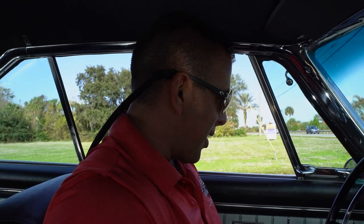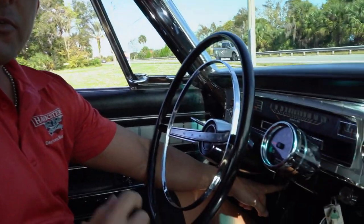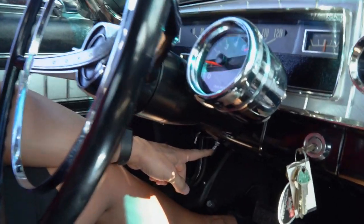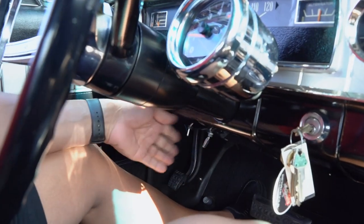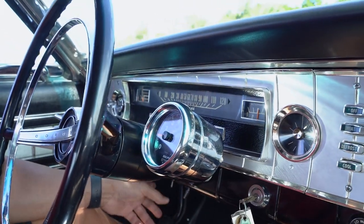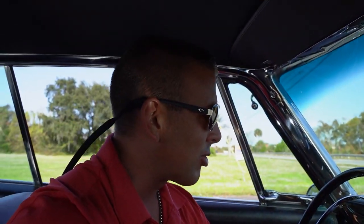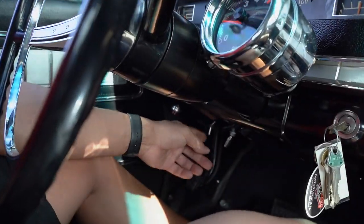Let's see, so many things to point out on this car. So you have an electric fan down here, okay? There is a fan off the motor, but there's also an electric fan. We're not gonna use that today. That's if you got a big motor underneath the hood of this car, so if you get stuck in traffic, kick on the electric fan for extra cooling. The other switch you see down here is for the exhaust cutouts.